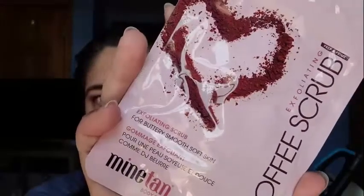But anyways, to what is in my glam bag. I have this Mind Tan exfoliating coffee scrub that I got in my bag. I'm not sure how much this was. I forgot to look up the prices before I got on here or see what all is the full size and whatnot. I will put it on the screen when editing because I film with my phone.